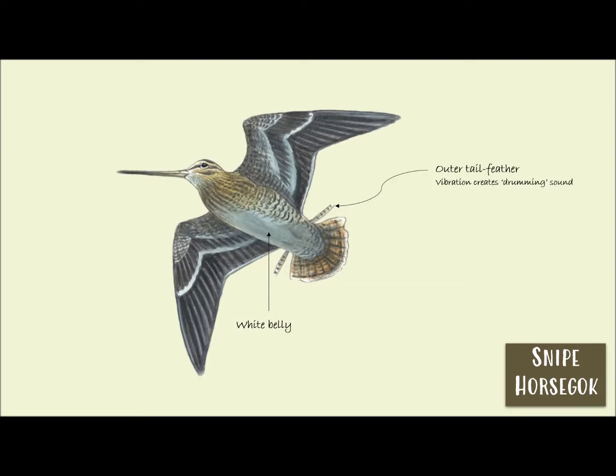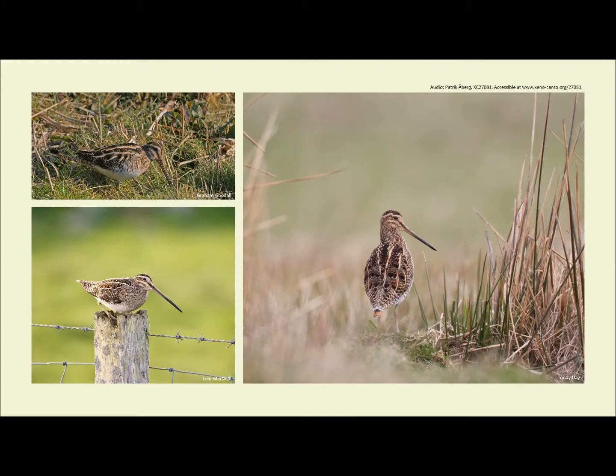In flight, the snipe creates a drumming sound, often heard early in the morning or at dusk in the spring. It produces that sound by vibrating air through the outer tail feather as the bird drops down. This is the snipe's display flight. When flushed, it will fly up in a zigzag. Besides its distinctive drumming sound, the snipe calls with a chipping sound, sometimes perched on a fence post.